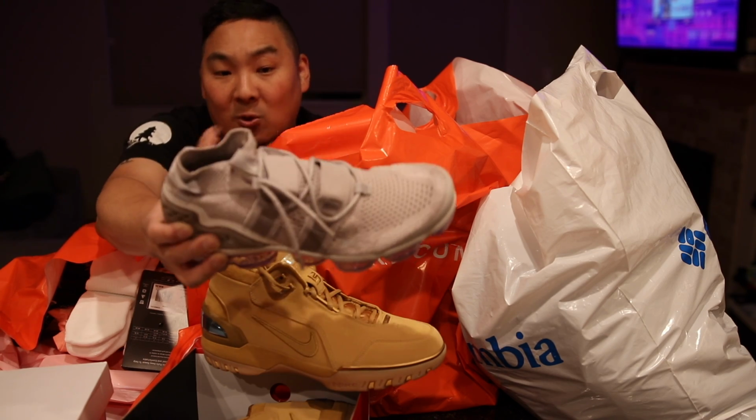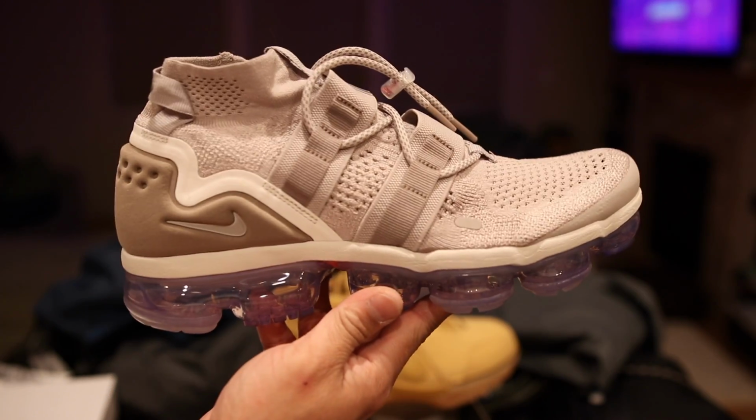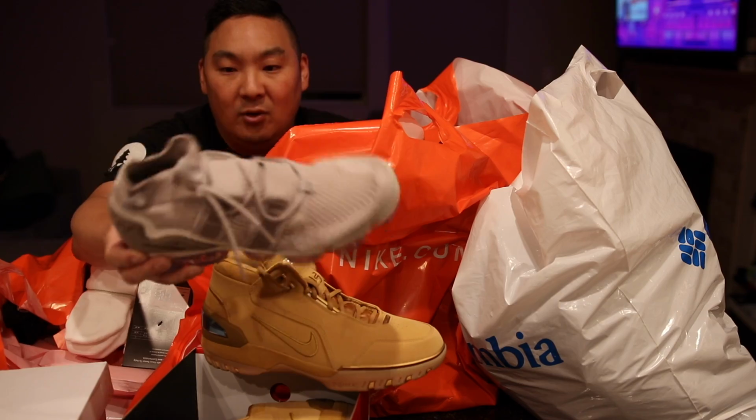I really wanted the black and orange colorway, but unfortunately they didn't have them in stock. But I like these ones. So expect a review on these to come, because this is a shoe that I just thought was really rad. I'm excited to bring you guys a review of these.